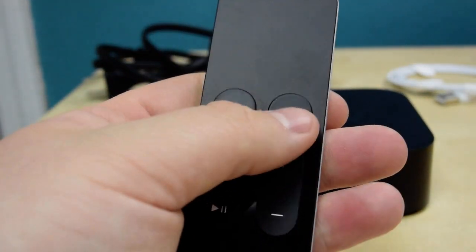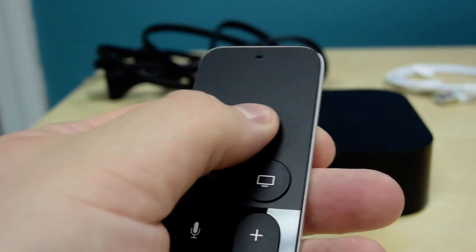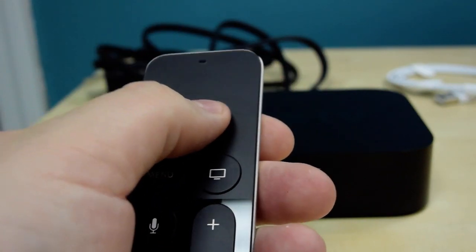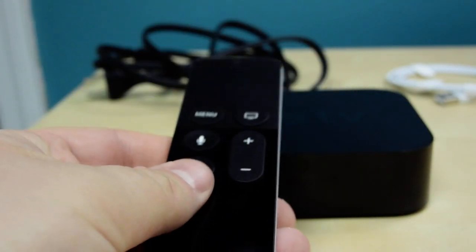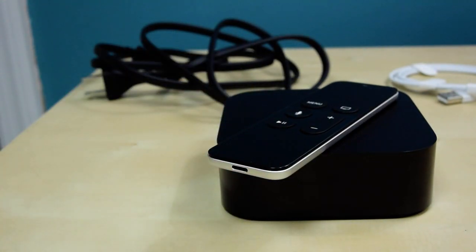So menu, home, and you'd think, okay, we're done there, but no, there's a clickable trackpad on the top. So you can swipe through menus with your thumb, right? But you can also click as well. And it also, I believe, does motion like a Wii controller. And you can, let me see if I have it here. I had a, yes, I do have it.